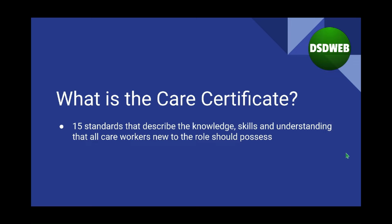So what exactly is the care certificate? The care certificate is a set of 15 standards that describe the knowledge, skills and understanding that all care workers new to the role should possess.